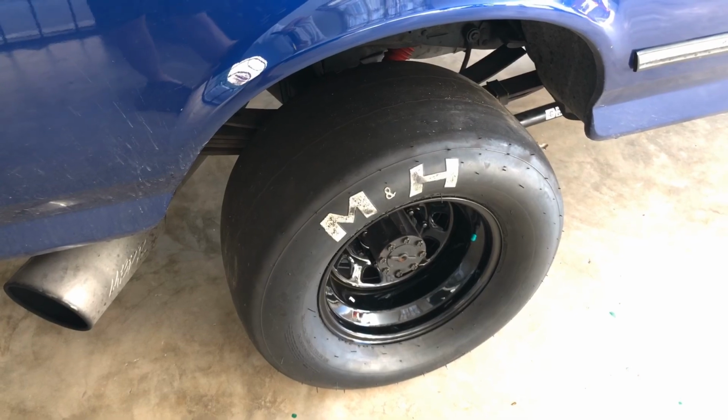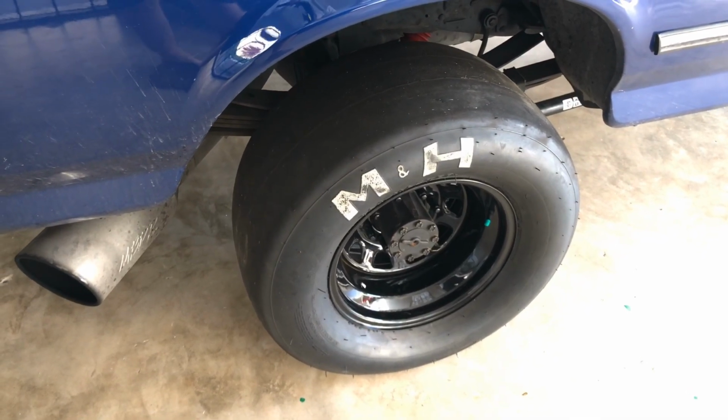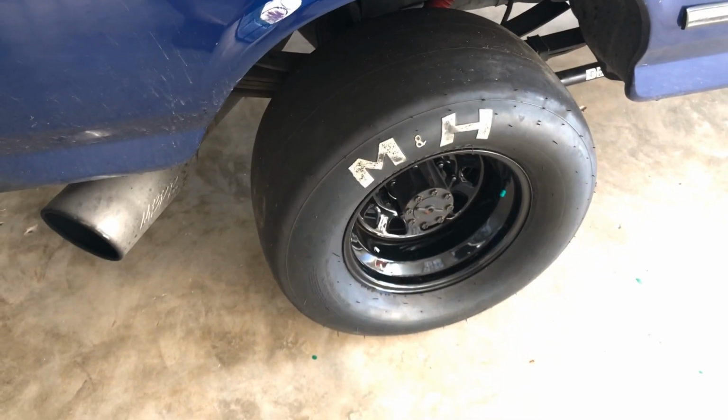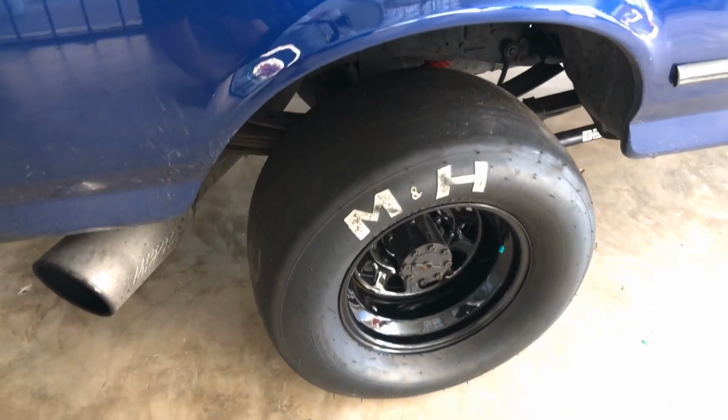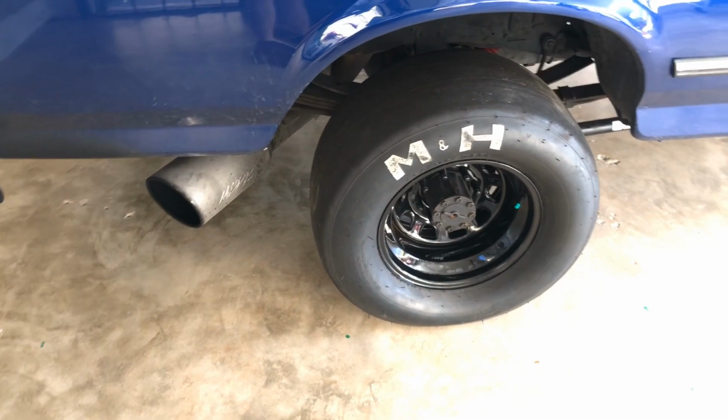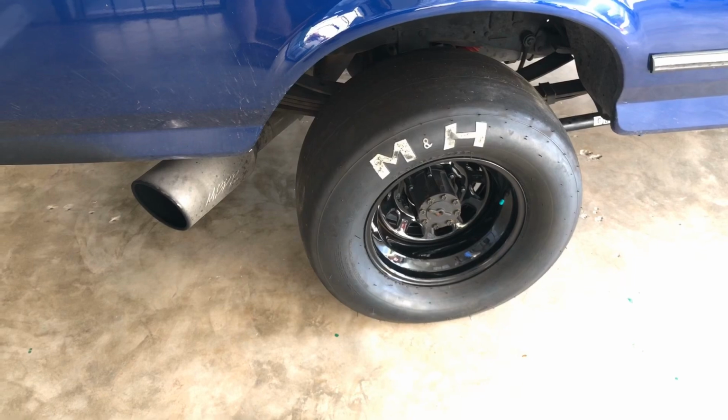They definitely shake at the top end, but I think that's just because of the truck's weight. If anyone else has any other input, feel free to drop it or talk about it in the comments. I'm always eager to learn new things, especially when it comes to drag racing. But other than that, the slicks do pretty well for themselves, and I've never had an issue with traction.